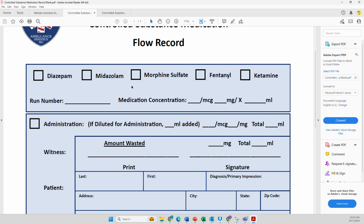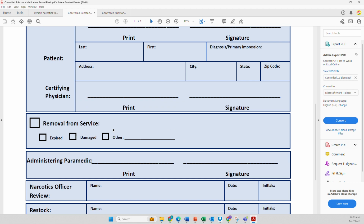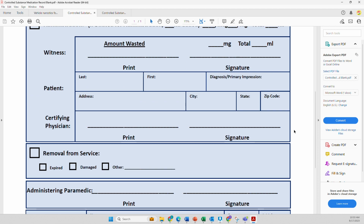Here you'll select the medication you have, the administration, and you'll list your patient. If you have to remove one from service, you break a vial or one expires, here's a place for you to mark it as expired or damaged. What happened, of course, whatever it is, you'll put the concentration of the medication and how many milliliters, and the paramedic responsible would sign that. Do not use the narcotics officer or restock. This is for your market manager to fill out as he reviews the forms, makes sure the forms are where they need to be, and ensures that restock has occurred.